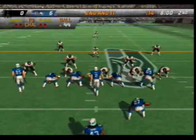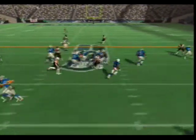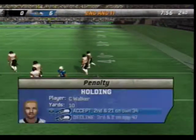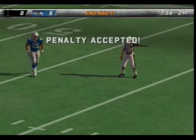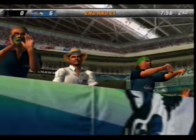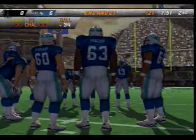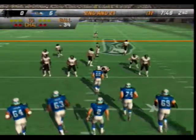With the counter play. Nice move. Molden comes up to make the play at the 47. Holding on the offense. Number 6, Eaton. The call is holding. And that'll push them back. That's what happens when your feet and your body get going in the wrong position. So we'll have a second and long after the penalty.